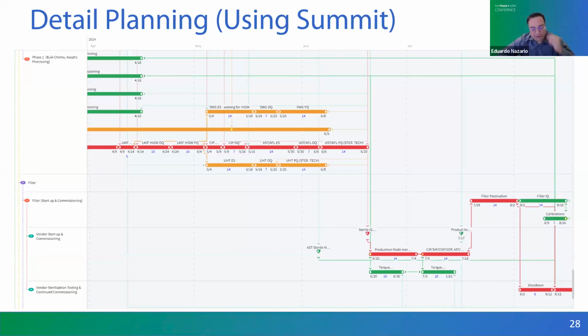And finally, in a manufacturing building or a pharmaceutical building, ideally you want to get the end users involved in the early design and during construction, but the reality is that most of the time that doesn't happen. So what you want to do is use this type of tool so that the end user can capture all the information right away.